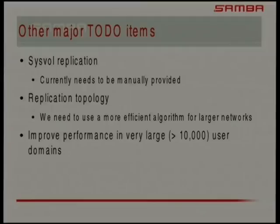As I said, another major to-do is sysvol replication. It means you basically have to do it by hand. We've really dropped the ball on this in that we don't even have a standard script for it. We've been working so hard on getting everything else done. I understand most people do a bit of an rsync job. Replication topology, as I mentioned.